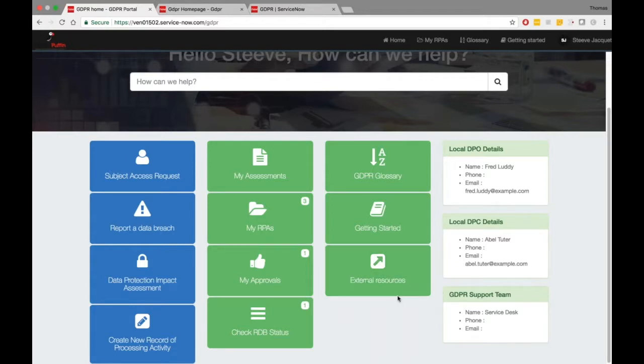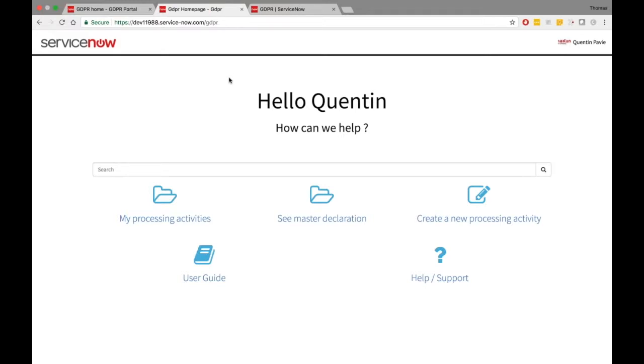And I can also link people to external resources. As you can see on the right-hand side, I can also indicate to people who my key contacts are, such as the DPO or the GDPR support team. Here is another way to present my portal in a very simple way with a few logos. As you can see, the portal is up to you, and you can be very imaginative and creative in the way you want to present information.